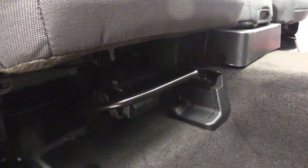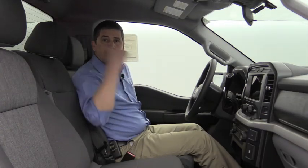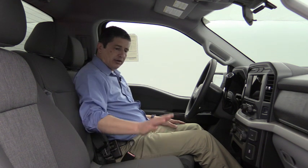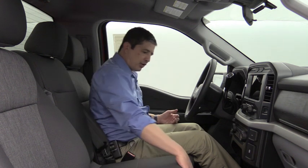And then there's also a manual lever for the backrest, so you can lay that back. You do have some room behind the back seat, so you can recline that seat pretty far back there. Also, there's some convenience to this middle seat. Not only can a third person sit here when you need to, but also you have some storage in here.